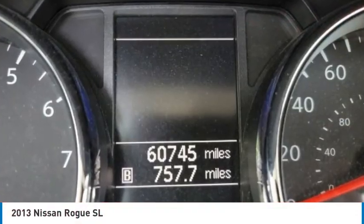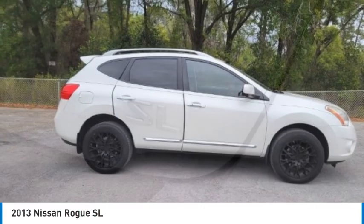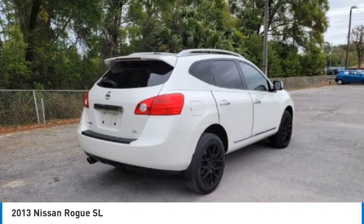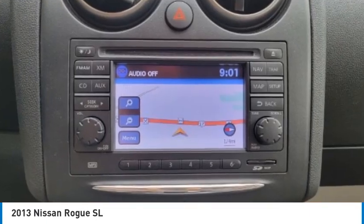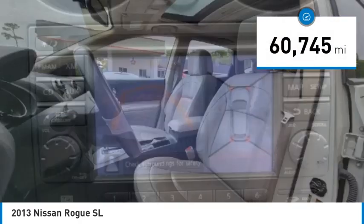We are pleased to show you the 2013 Rogue. The stylish Rogue gets 27 miles per gallon and still boasts nearly 58 cubic feet of cargo space. With a 5-star side impact safety rating and confident handling, the Rogue is more than you expect and everything you deserve. This vehicle has less than 65,000 miles.